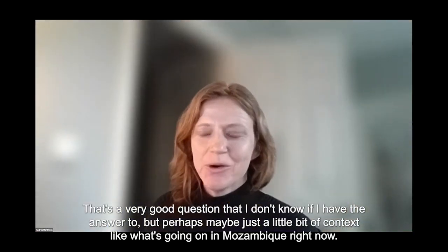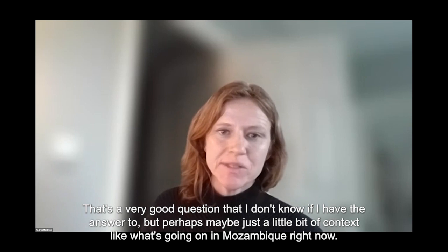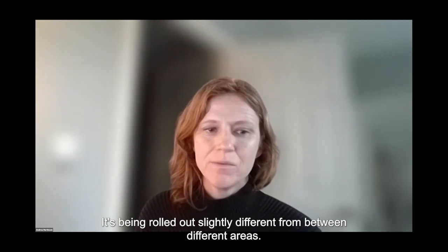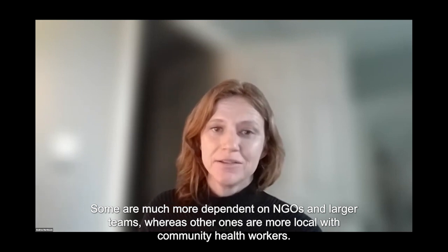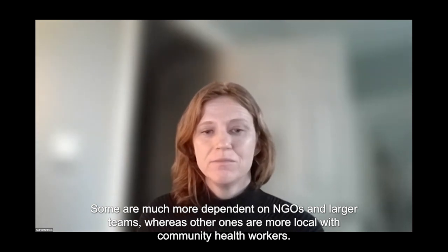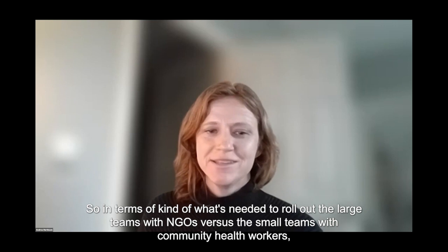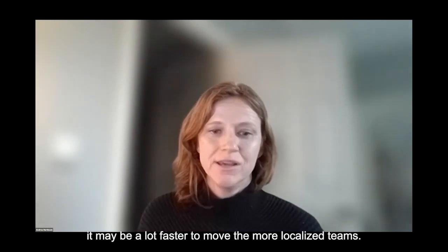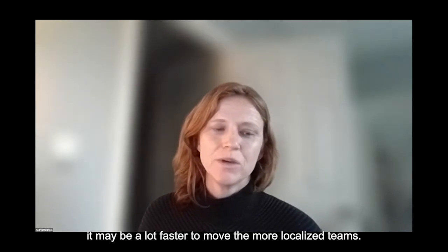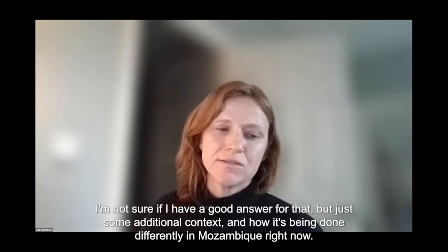That's a very good question that I don't know if I have the answer to, but perhaps just a little bit of context on what's going on in Mozambique right now. It's being rolled out slightly differently between different areas. Some are much more dependent on NGOs and larger teams, whereas others are more local with community health workers. In terms of what's needed to roll out large teams with NGOs versus small teams with community health workers, it may be a lot faster to move the more localized teams. But I'm not sure I have a good answer for that, just some additional context on how it's being done differently in Mozambique right now.